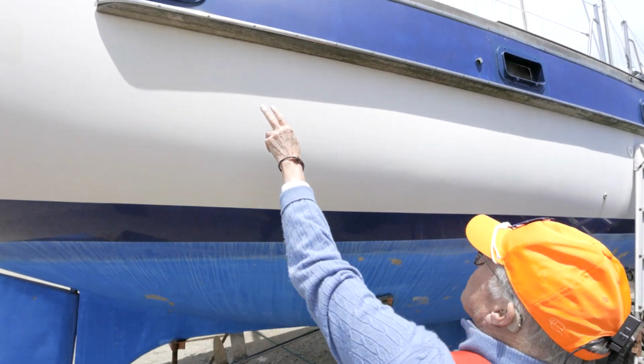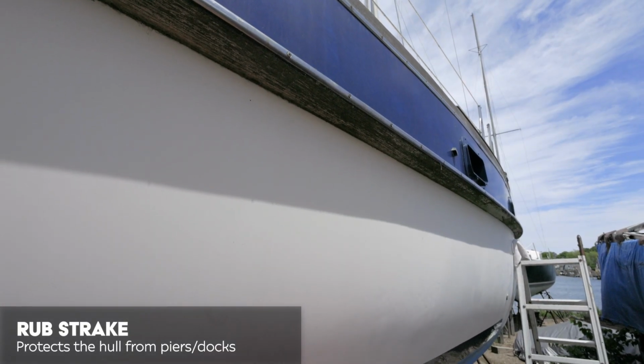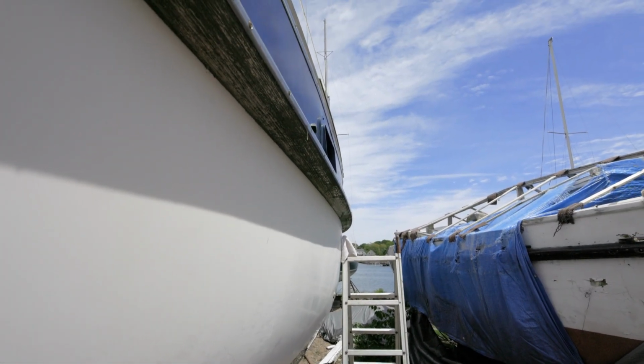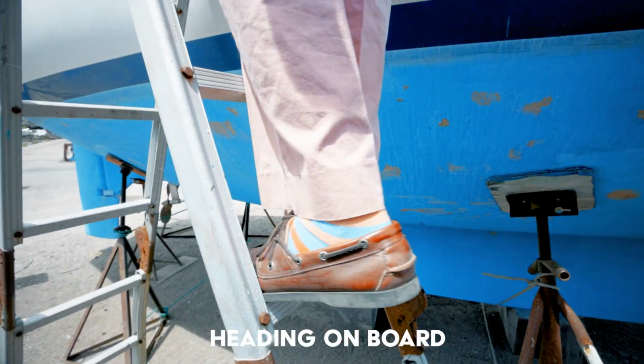Notice up here, we've seen these rub strakes before. This is quite a thick, heavy-duty job. She's really wide. And if you sight down here, you'll see that it more than covers any bit of tumblehome on the boat. So no matter what pilings you come into, this is going to cover it. All right, let's go take a look up on deck. What do you think? Yeah, let's do it.